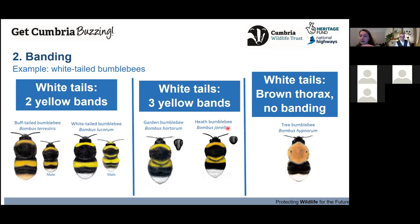And then the last one, it's in its own little category. So if you have a bumblebee with a white tail and it doesn't really have any yellow banding going on, it's just got a brown thorax, no banding, then you can pretty much be certain it's a true bumblebee. So even just by focusing on tail colour and banding, just the colour of it and the pattern of it, you can get down to species level with a lot of these species, with just those two features, which is really fantastic. And if you don't get to species level, you're very nearly there.